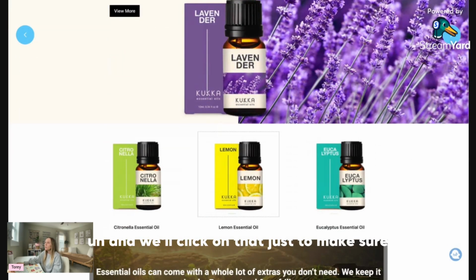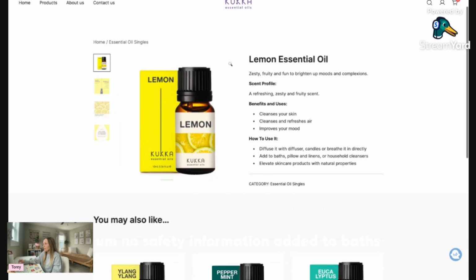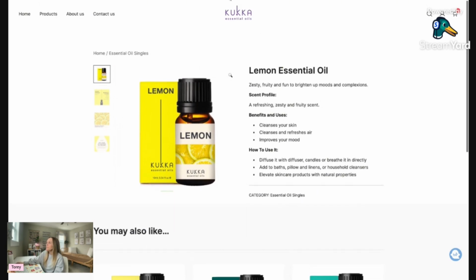We'll click on that just to make sure. I'm assuming it's going to be the exact same little setup here. No safety information. Added to baths, pillows, or linens. Yeah, we need safety and usage. So for safety information, they need to third-party test, and then they need to share that. It should be one click away so that you can see it. That's transparency, and that's what I'm looking for. Otherwise, you're just taking their word for it.